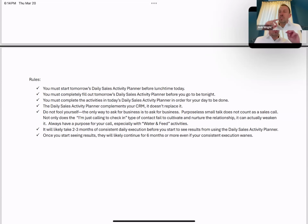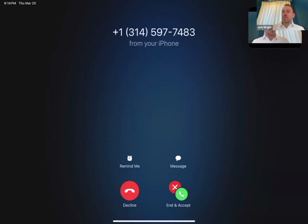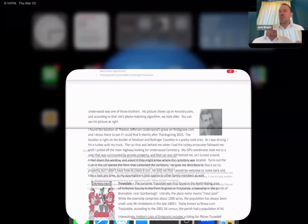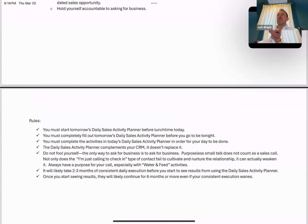But here's the good news, and this is the final rule. Once it starts, even if you get bad at the execution, which I'm not recommending, but even if you lose momentum in the execution department, you will continue to see a harvest in many cases for many, many months once you start to see results. So that's another thing that's worth keeping in mind, is that once you get the momentum built, it's going to have a tendency to carry on its own.